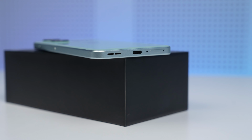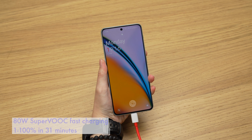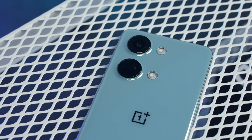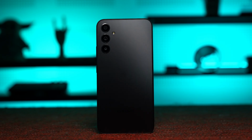Powering all these things is a significantly larger battery, which has jumped from 4500 mAh to 5000 mAh. You still get 80-watt SuperVOOC fast charging, getting you a full charge in 31 minutes. And unsurprisingly, there's still no wireless charging. You also now get an IP rating for water and dust resistance, but the Nord 3's IP54 rating infers very little in terms of protection. That's especially poor given that even the Samsung Galaxy A34, which is surely much cheaper, boasts an IP67 rating. That is actual water resistance, OnePlus, not this.